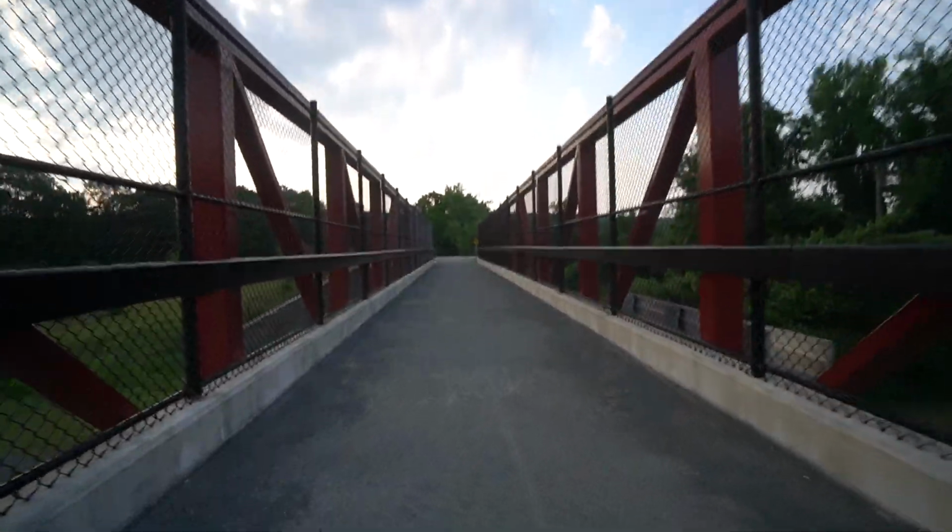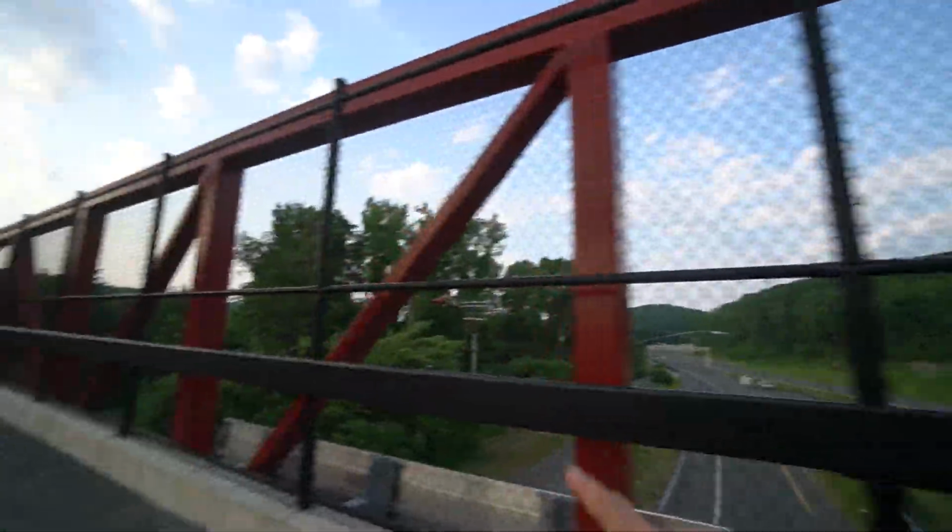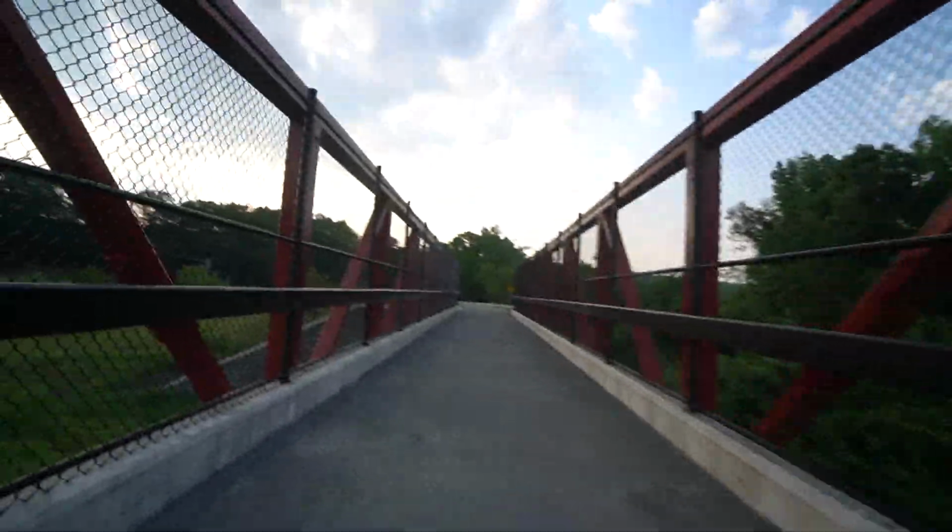Crossing over the final bridge of the day. Right over there is Bolton Notch State Park. And that means that I am through with today's hiking, the first half of the Shenipsit.